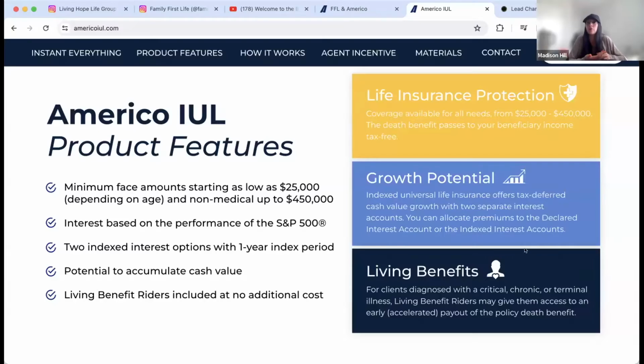Our interest is based on the performance of the S&P 500 with two indexed interest options with a one-year index period. It has the potential to accumulate cash value. And the other thing that I also really like about this is that our living benefits that you know and love with our term products are already included in the price. And so when you look at the price, it's extremely competitive.